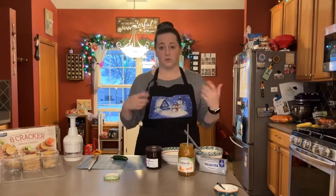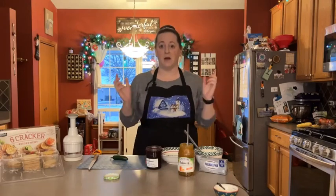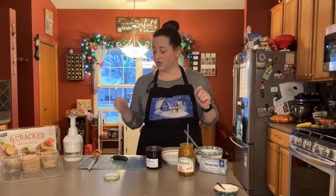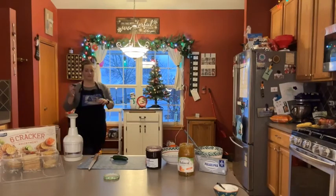But ultimately what you're doing is you are taking a jam. If you have the guts and the courage, make your own homemade jam. I went store-bought route. You're going to use cream cheese. You're going to use a jalapeno. And you're going to use red pepper flakes. I put my red pepper flakes already away.